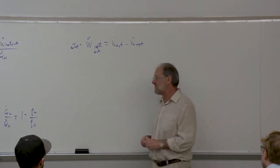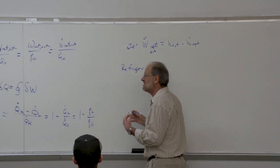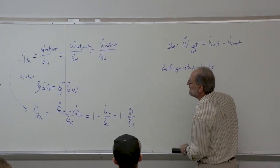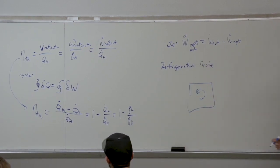what about a refrigeration cycle? What would that look like? And what would be the equations of interest? So refrigeration cycle now. So it's still a cycle. We could still show this just as a box with a circle in it.